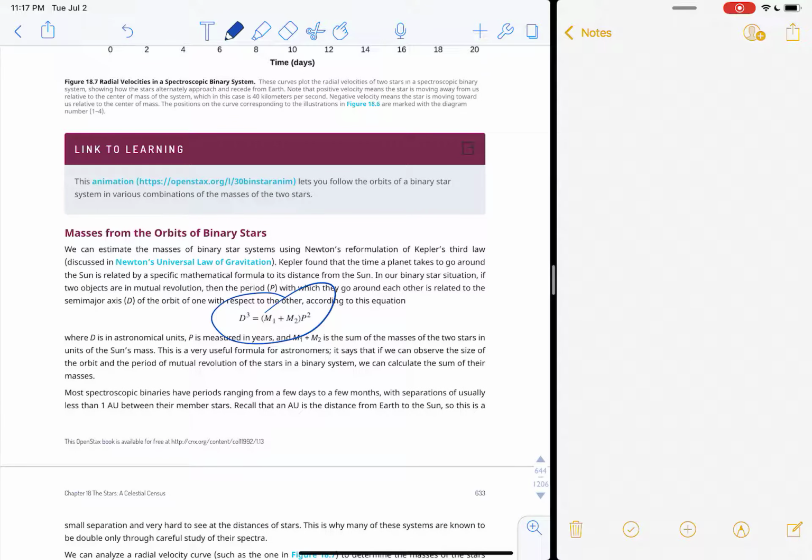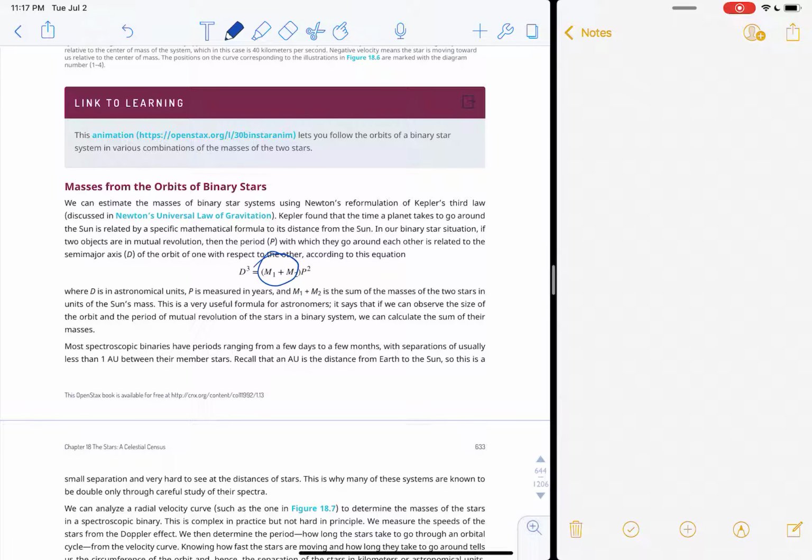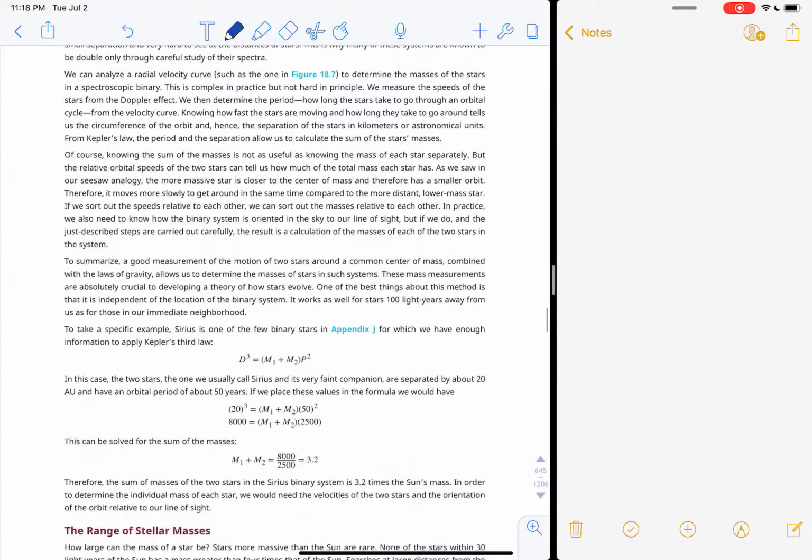And this is Kepler's third law here. P squared is related to the semi-major axis of the orbit, or the radius of the orbit, and you can solve for the masses of the stars, M1 and M2. That's what it looks like in mathematical form. But just by getting the period and the distance, you can determine the masses of the stars that are involved here.